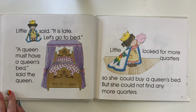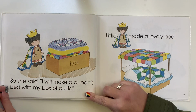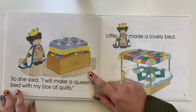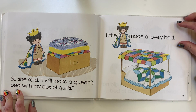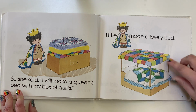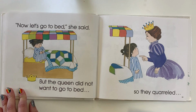So little Q had to look for more quarters so she could buy a queen's bed, but she could not find any more quarters. So she said, I will make a queen's bed with my box of quilts. Little Q made a lovely bed. Look, she used the box down here and then the top of the box. I think she put a quilt over it. Now let's go to bed, she said.